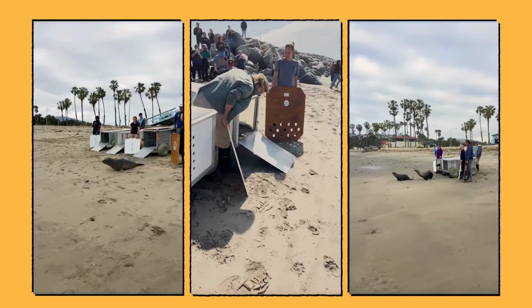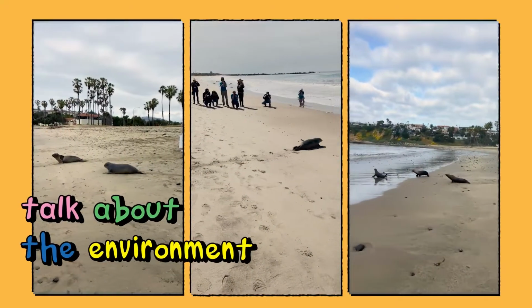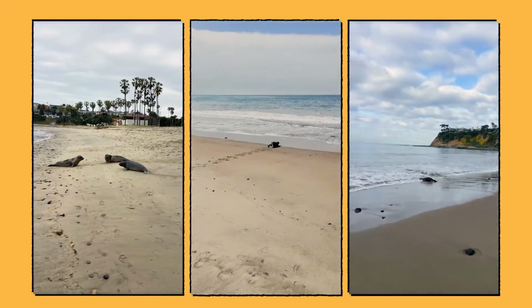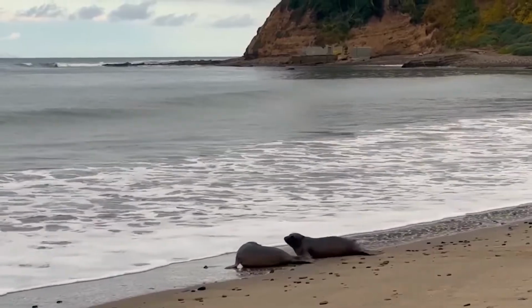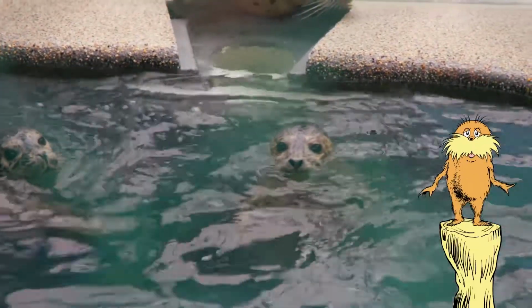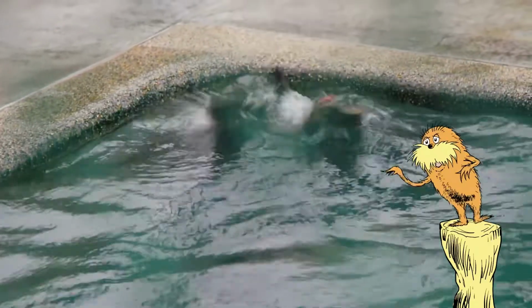But also, something that we can do all the time is talk about it, like protecting marine life, protecting marine mammals, sharing the shore, making sure that wildlife has a space to be wild. If we're not talking about these things, then those things just won't happen. They don't happen on their own. Hear that, nature keepers? There's lots of ways we can help the marine animals, especially the seals and sea lions who spend a lot of time on the beach.